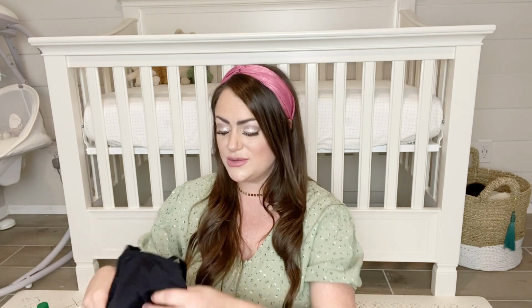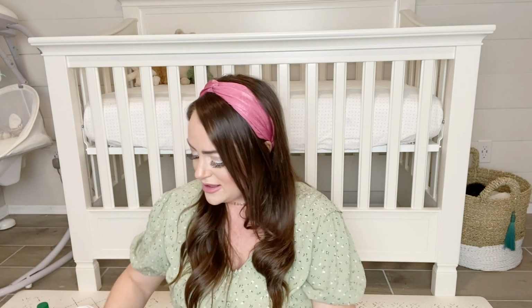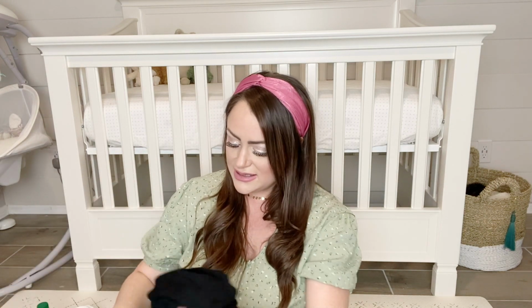I've also heard the flip side of bring baggy clothes that are loose because you're uncomfortable. So I'm gonna have both options. I'm gonna have some loose t-shirts to bring with me and some cardigans, which I'll show you. But I definitely want to have one of these nursing tanks with me. A nursing bra, which is also from Amazon. My mom got me those.